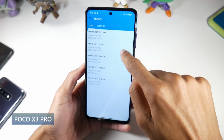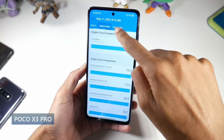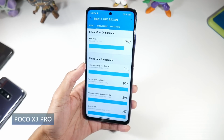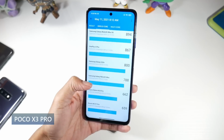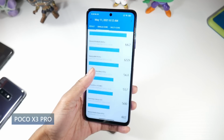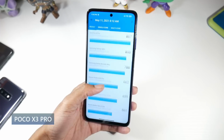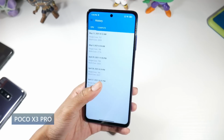It is an IPS LCD panel, 120 Hz, HDR10 at 6.67 inches. It is 1080p, 395 for the PPI. Overall, pretty good screen to body ratio. It has the punch hole in the middle. It gets fairly bright. I don't actually have any issues with the display. No, it's not an OLED or anything like that, but it is a pretty high quality IPS panel, and like I said, it's 120 Hz, so it's buttery smooth. This phone is capable of being upgraded to Android 12 with, of course, MIUI 13.